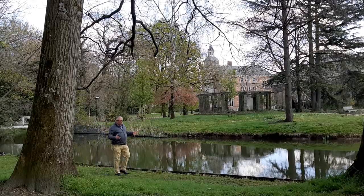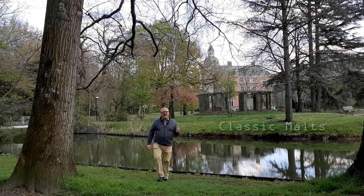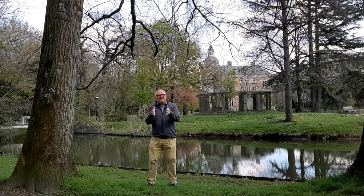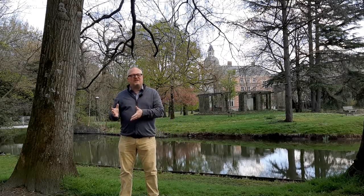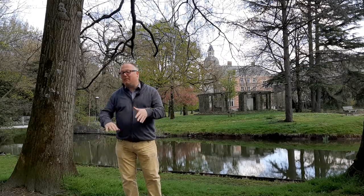So Glenkinchie wasn't all that well known until 1988. That's when Diageo launched the classic malts, and all of a sudden, in every restaurant, in every pub, this plinth would appear with 6 classic malts on it, and every malt was representative for a style or a region. Glenkinchie was selected to represent the Lowlands, thus sealing the fate of Rosebank, but I digress.